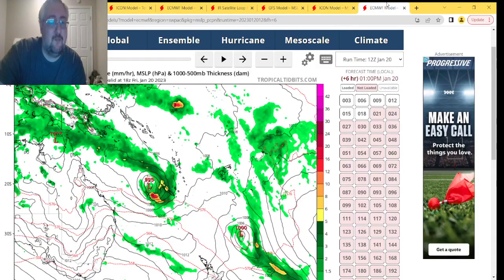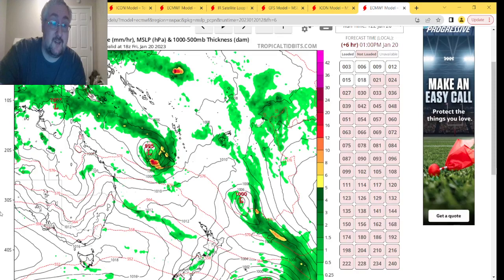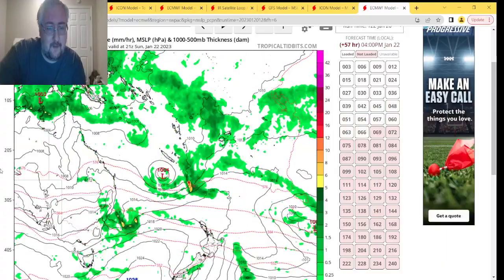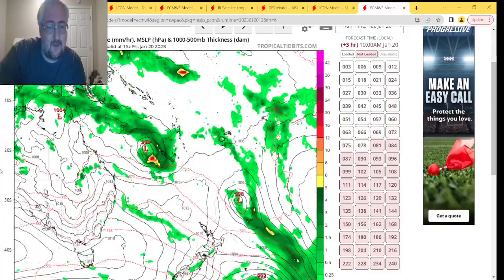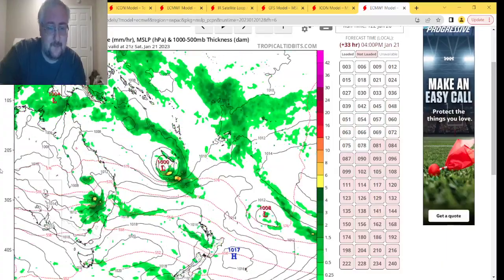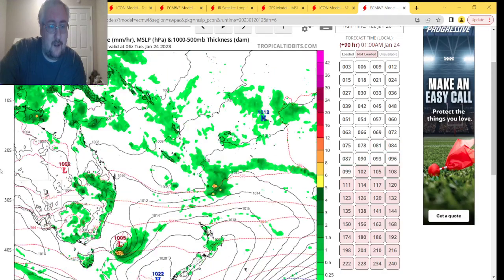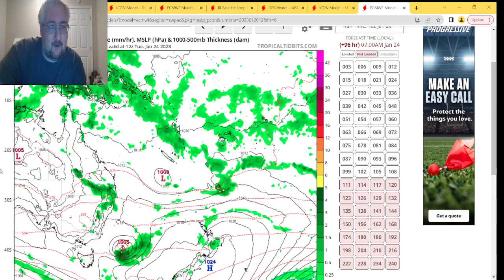What about the European? Got a feeling it's going to be the same thing. Here we go, 995 millibars. It's the most bullish of the models here, and it's pretty much on a weakening trend probably as we speak, kind of meandering, and by hour 96 it's pretty much gone, just like GFS and the Icon.